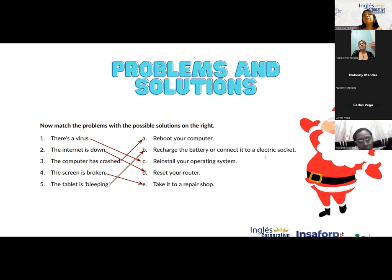What is the meaning of electric socket? What is the meaning of this? Yes, enchufe, all right? Enchufe, very good. Guys, if you want to say, se me cayó el internet, porque así decimos, ¿verdad? Se me cayó el internet, se me fue el internet. So, that phrase is, the internet is down.